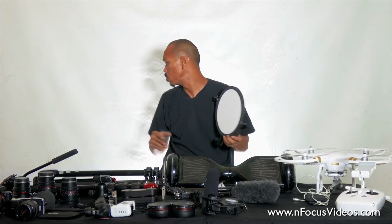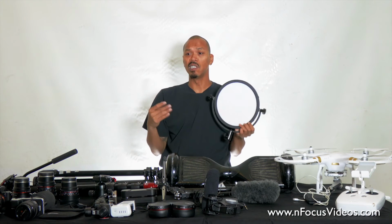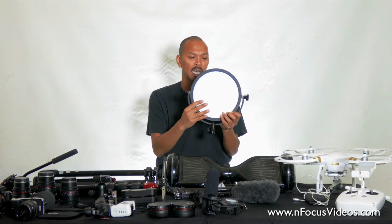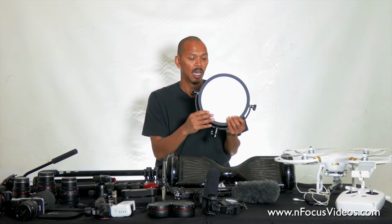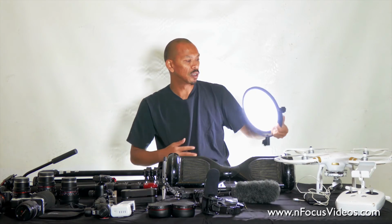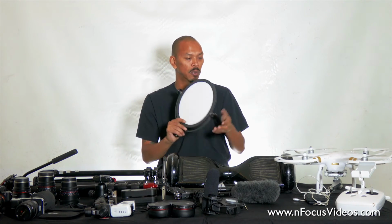Next thing we have is lighting kits, which I think are pretty essential. You can see we're lit up here. I'm lit from the front. We like using a combination of LED lights, whether they're the traditional square ones or these Photodiox Flapjack ones, which are nice because they're battery operated. They give a nice soft even tone when you're shooting, and they're really portable.